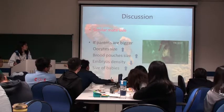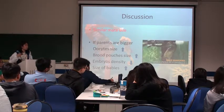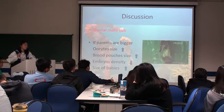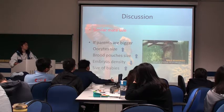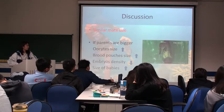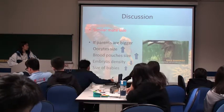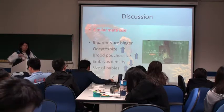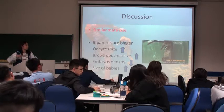So in discussion, we can know that when seahorses are mating, they will prefer to choose a similar mate size. The larger female will not choose the small males, and the larger males will not choose the small females either. And if the parents are bigger, the egg size and the brood pouch size will be bigger and cause the embryo density to be lower, and the size of the baby will be bigger too. And this is a female seahorse, and this is a male seahorse producing the babies.